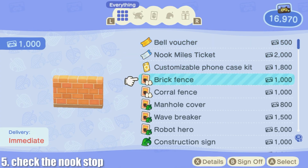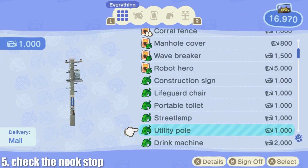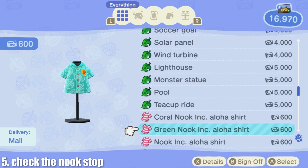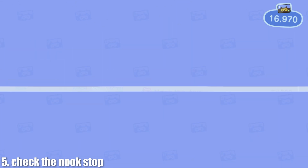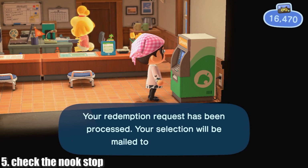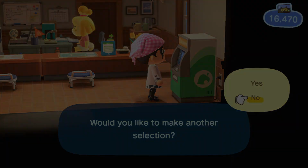I also forgot that we can redeem our Nook miles for things other than Nook miles tickets. Look at all these items. Immaculate, beautiful, I love them. Also, why did nobody tell me there was a Nook ink bandana for sale? I love bandanas. I bought it. I don't know if I'll ever actually wear it, but I had to have it in my collection.